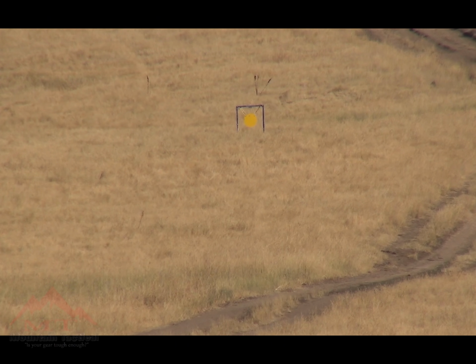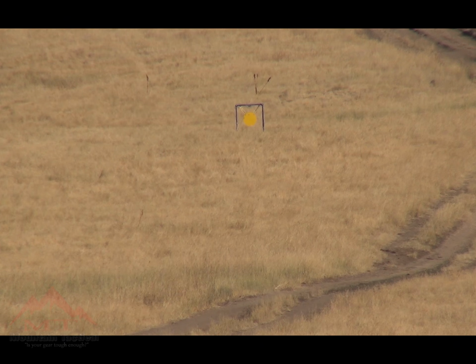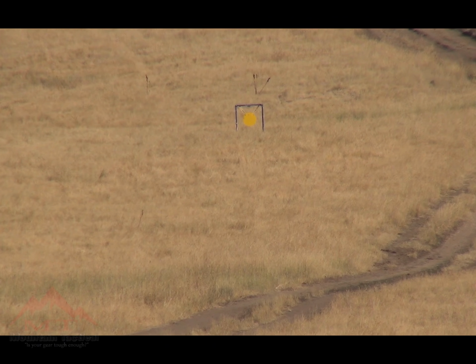And I'm just going to use holdovers in the scope. I'm shooting a Vortex HSLR 6-24 by 50. We have the Christmas tree reticle in here. Really cool reticle. Wait for situations like this when I don't want to re-zero the whole scope and I just want to verify data. So, all right, let's see what we got.